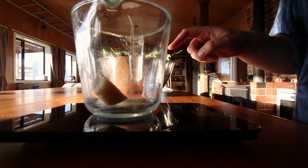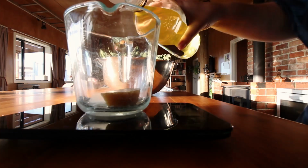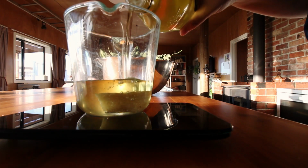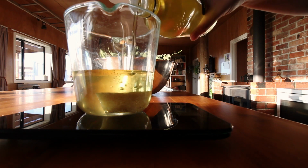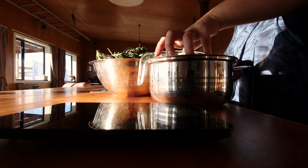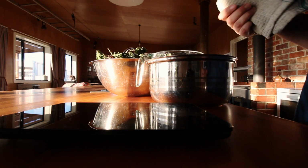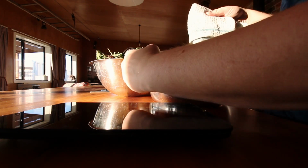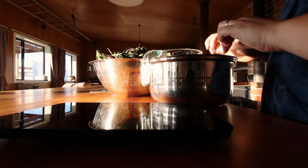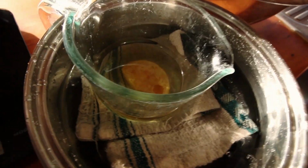It is 1 ounce of grated beeswax, and I put that in a glass cup. I fill it then to the 1 cup mark with some olive oil, and then pop that cup into a pot of boiling water and melt it all together. The one thing you probably should do is put a piece of fabric underneath anything glass that you're boiling in a pot. It stops the direct heat and will stop the glass from smashing.